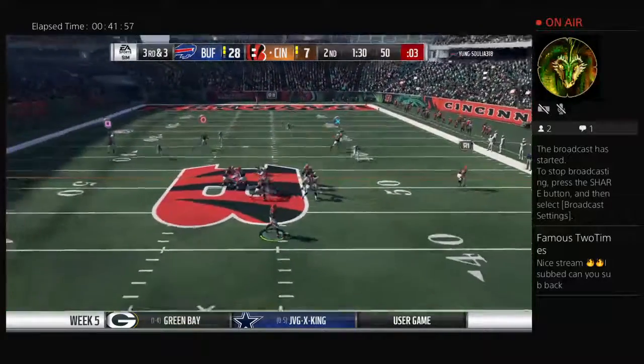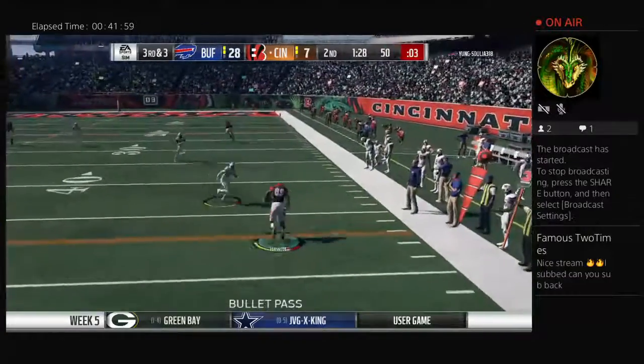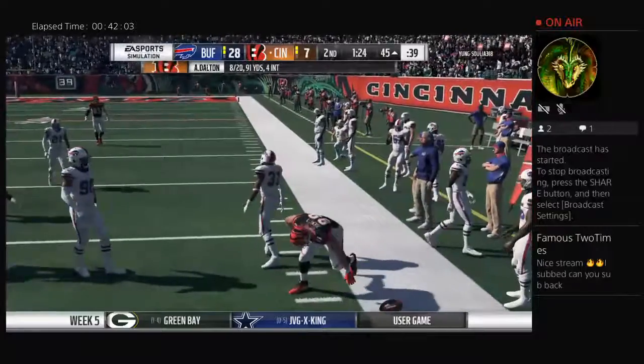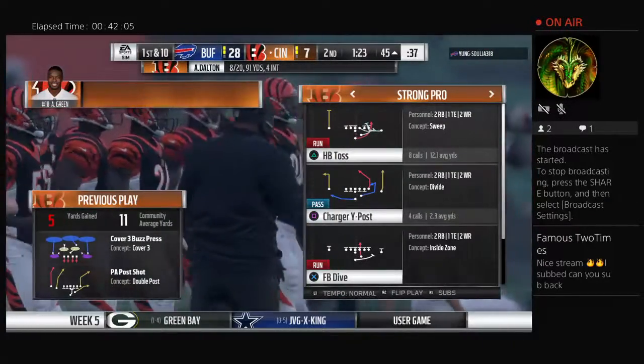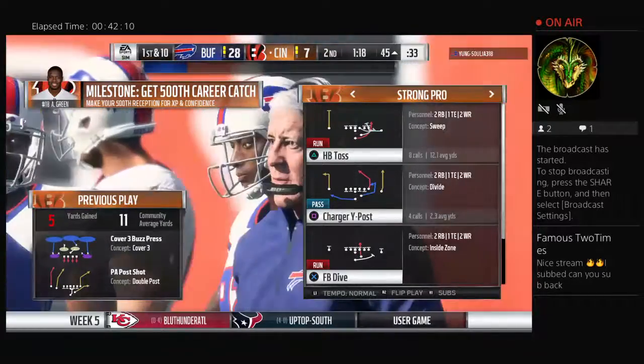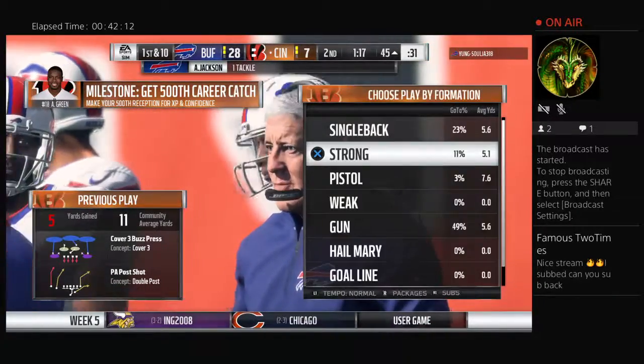They look to throw on third with Dalton. He's just going to dump this one off to his fullback out of the backfield. And he has the first down yardage before they bring him down right at the 45. They get 5 out of that one, and it moves the chains.